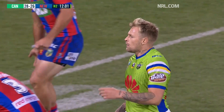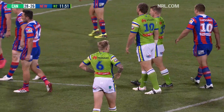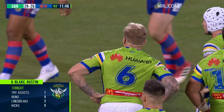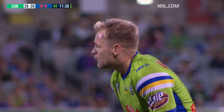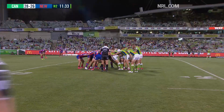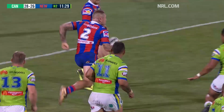Well, he's taking control. There's Blake Austin. Sam Williams, the previous set, kicked that out on the full down the short side. The Knights went the other end and scored. So Austin, he's been in everything for the Raiders this evening. He's been running the ball, which has been great to see. That's when he's at his best, Matt. That's his greatest strength. Puts the defensive line in two minds with the ball in two hands and the footwork that he possesses. And the Newcastle Knights trailing by two.